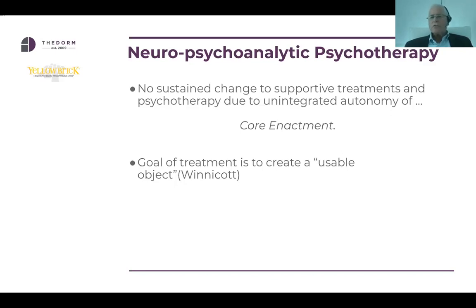And these are the individuals who come to Yellowbrick, people who have not been able to benefit from capable, supportive, educational, skill-based treatments. Half of the patients who come to Yellowbrick come from somewhere else across the country. We kind of function as a Mayo Clinic for emerging adults.